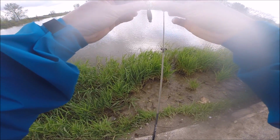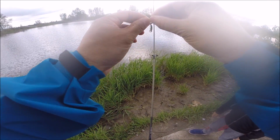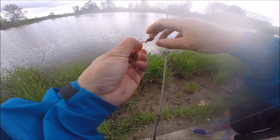Okay guys, just to show you the Kastmaster I'm using. With this Kastmaster, it's a funny story. I actually found this right here. Sorry, not right here, but in a parking lot. Right here at E.E. Wilson in a parking lot.